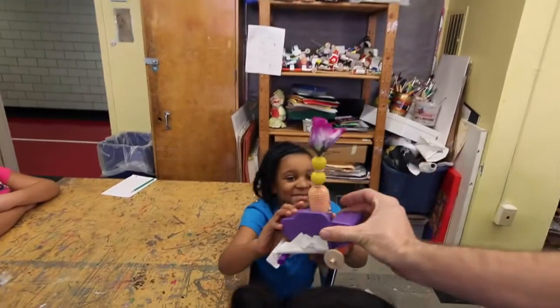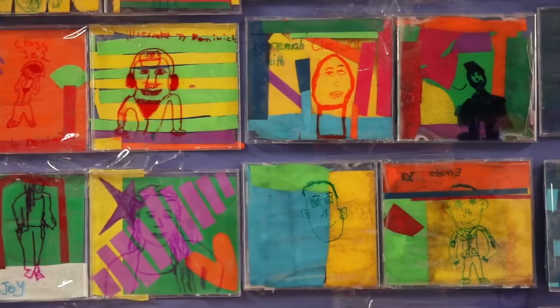The kids really get to see how everyday things that they would normally throw out, they can use. And in fact, we stopped throwing things out last year as much. Instead of saying, oh, I ruined this paper, they would do something else with it. The next thing I know, some little child had a book.